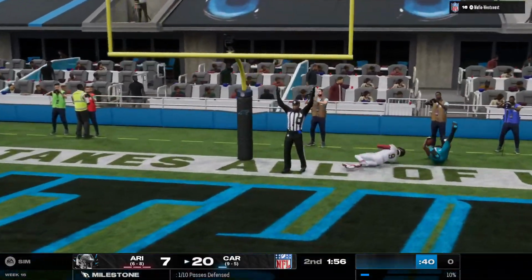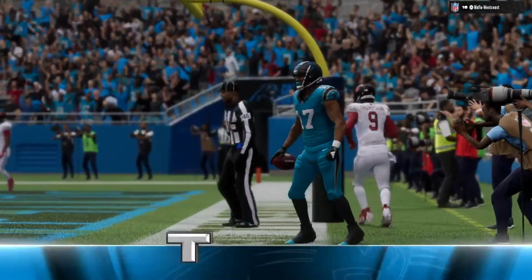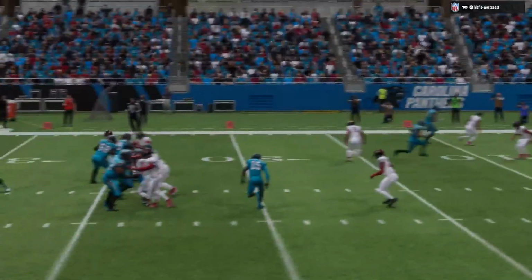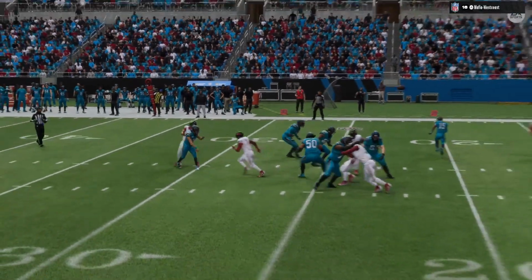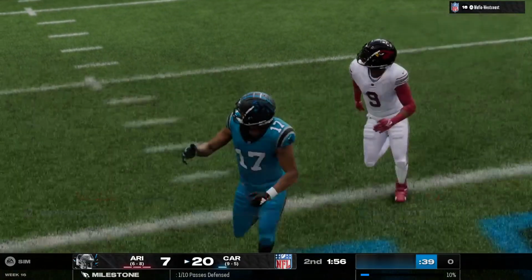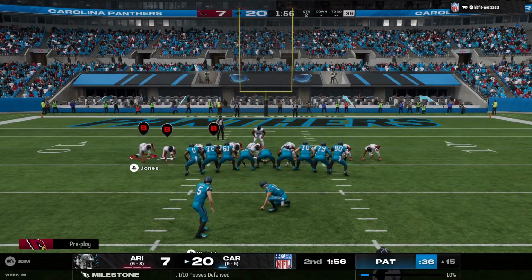That is going to be hauled in. He's got it. Xavier Leggett, touchdown, Panthers. That's his 3rd touchdown of the game and number 12 on the year. And that is the hat trick. What a game. His 3rd touchdown reception of this one.